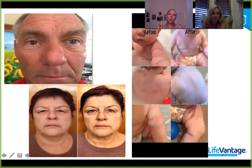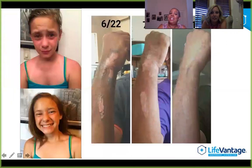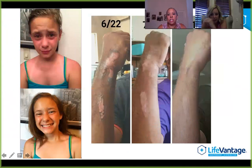So when you think about True Science, don't just think about it from a beauty perspective, but from a healing and therapeutic perspective as well, for folks that have eczema, psoriasis, rosacea, and other skin conditions, even burns. Here you have a person with psoriasis before and after, eczema before and after. Sunburn does great. And here's one of our friends who had a burn, and look at the difference in his burn in just really, from 6:22 to 7:14, the difference in his burn.